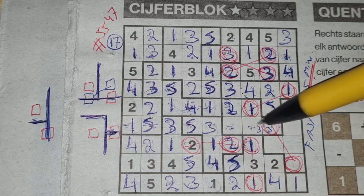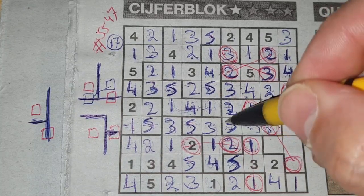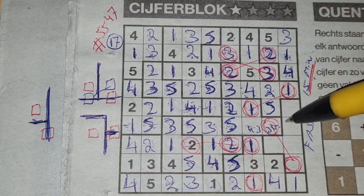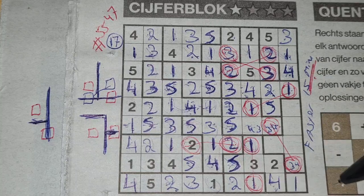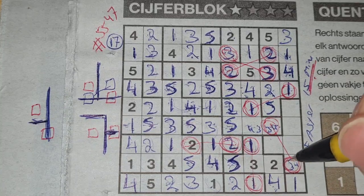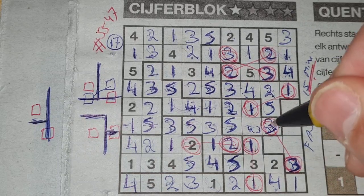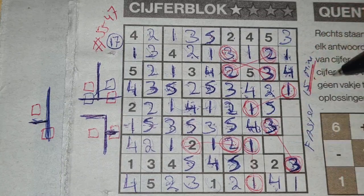Let me think. These two boxes can be 5, so one box left for the 5 in this area should be there. Two numbers left, the 3 and the 4. 3 and a 4. And this box is connected with that box, should be also 3 and a 4. But we already have a 4 there, so it can't be 4 anymore. This box should be a 3 then, and it's connected with that box, should be also 3. So one digit left in this area for number 4.